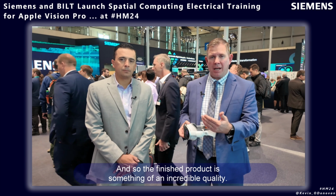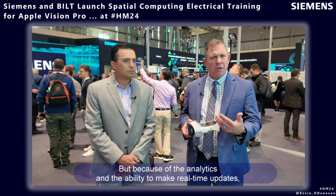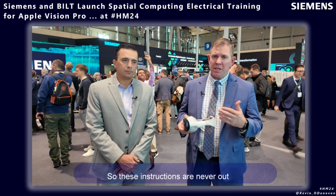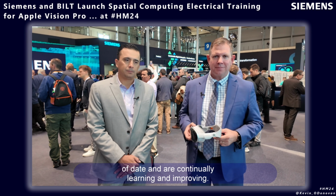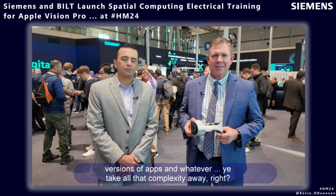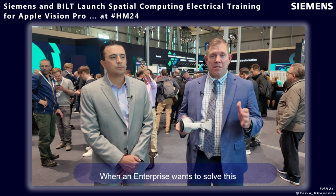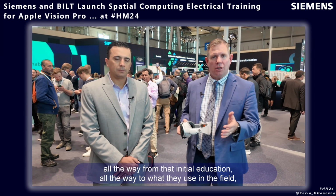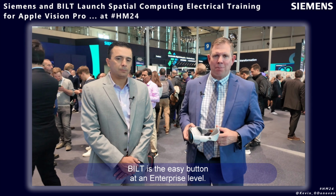And so the finished product is something of an incredible quality, but because of the analytics and the ability to make real-time updates, we can then push out updates instantaneously. So these instructions are never out of date and are continually learning and improving. So the whole concept of managing versions of apps and whatever, you take all that complexity away, right? Like we said, it's the easy button. When an enterprise wants to solve this and say, hey, I just want to train and enable my people all the way from that initial education all the way to what they use in the field, BILT is the easy button at an enterprise level.